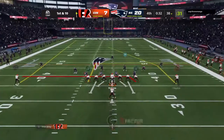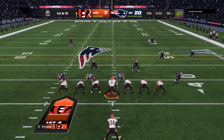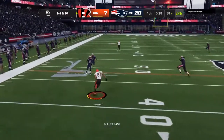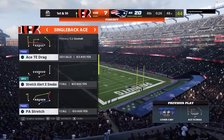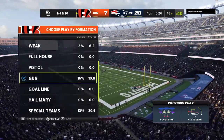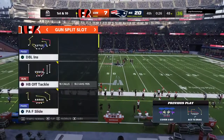Here we go. So here's a 1st and 10 at the 38. Now Burrow. Open man is Uzomah. And quickly another 1st down, but tackled inbounds. The Bengals going to use the second of their timeouts as they get it with 26 seconds to go in the football game.